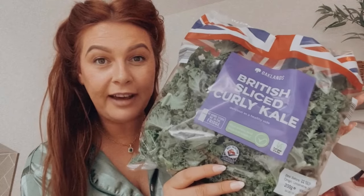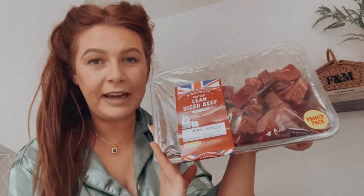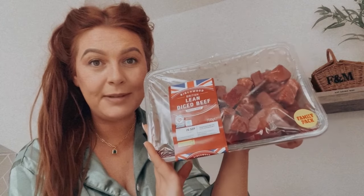So I picked up the goods from Lidl. I got some kale because I love kale. It's really good for you. And I think it's full of iron and stuff like that. These are really good for homemade chips because you can make really big, long homemade chips out of these. Love homemade chunky chips. I got some asparagus. I got some lean diced beef and I'm going to slow cook that this afternoon with some pepper.